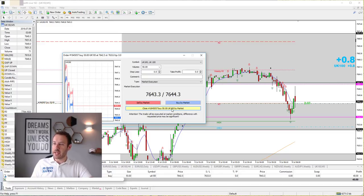Okay, so we're starting to see the bears stepping in here. There is the potential now for this market to start making another run down, which I don't really want to see. Let's see if we can start holding at this potential support level.